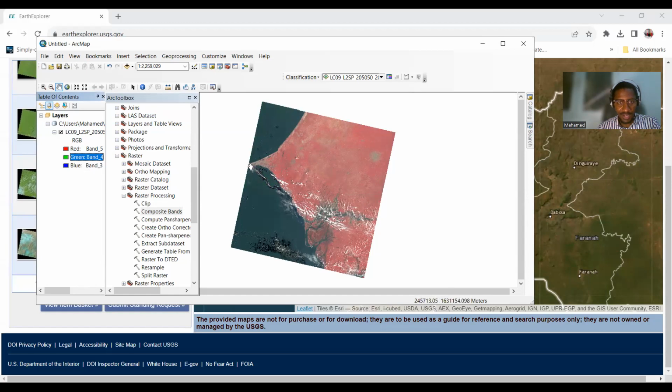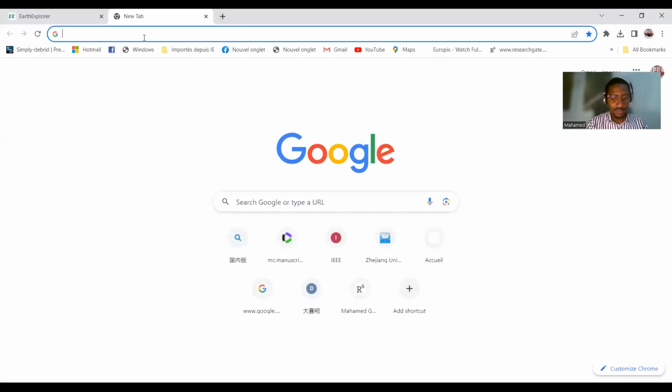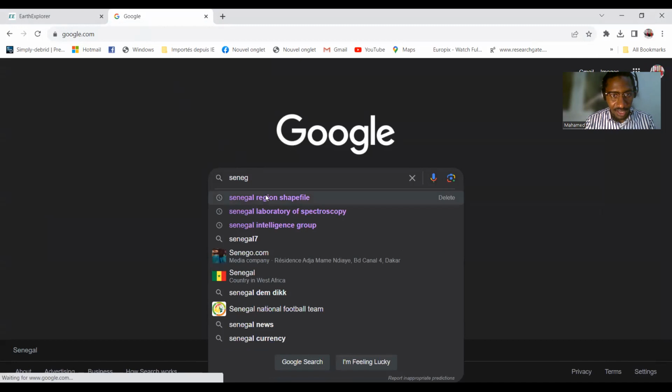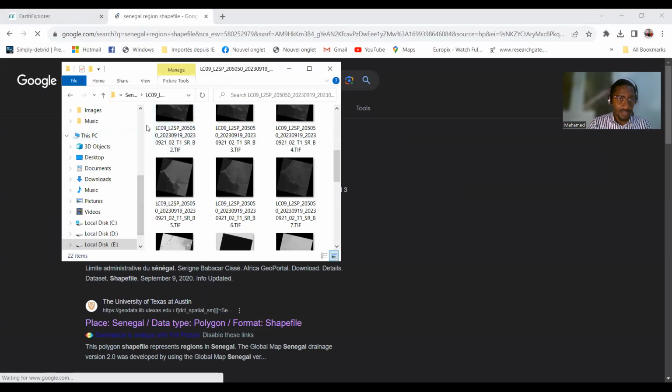You can see Dakar. Actually, we are living here. What we're going to do now is download the Senegal district shape files. We can go to Google, for example, and type in Senegal region shape files, and you can download it. I already did it, and normally you should find something like this.